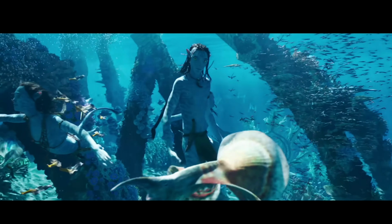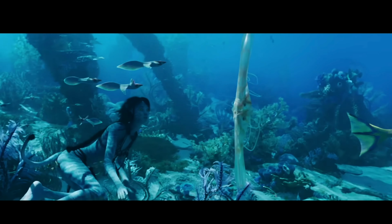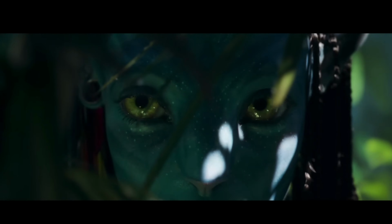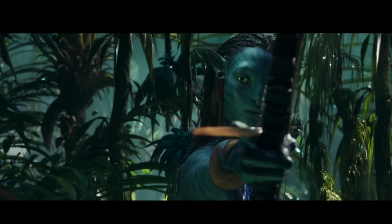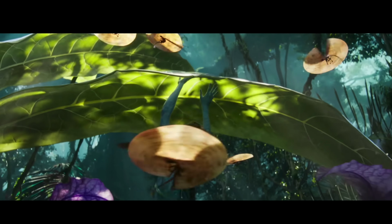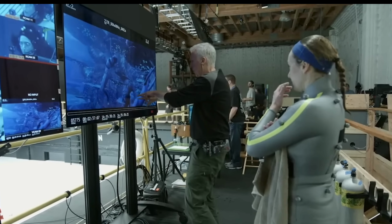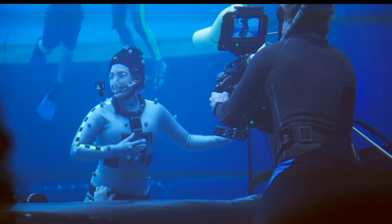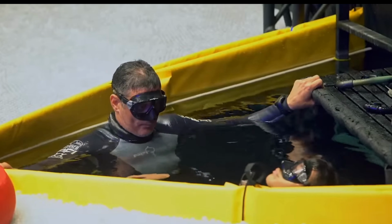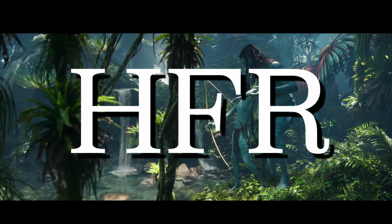For his sequel, James Cameron knew that he would need to deliver the same level of visual mastery he had done in 2009, and chose to use this film to not only explore more of the world of Pandora, but also different filmmaking techniques. When filming the underwater scenes, in addition to now famously having the cast free dive in their motion capture suits, Cameron also chose a specific method of filming known as HFR.